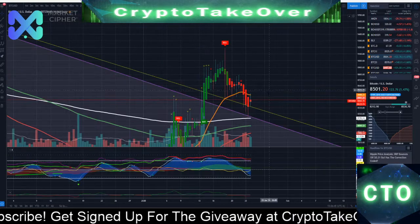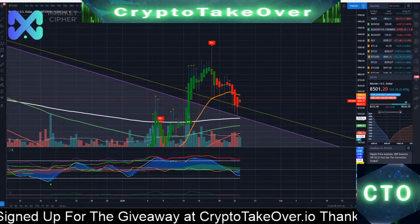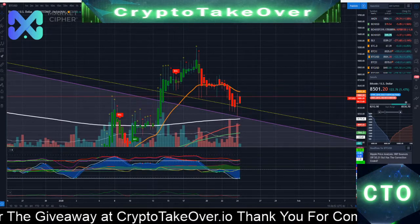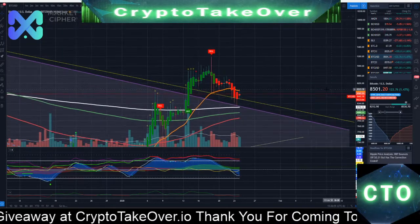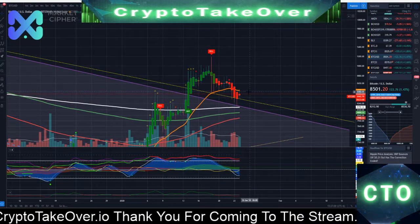Let's take a look at our 12 hour here. On the 12 hour, we still had our sell here as well. I think we've only had a buy up to our 6 hour probably. Yeah, up to our 6 hour, we've had a buy signal. So we'll see what kind of movement and volume we get here to move us back to the upside possibly.